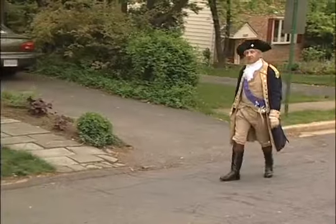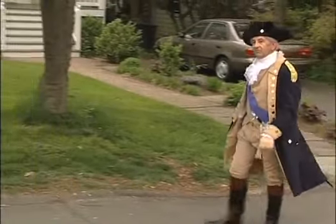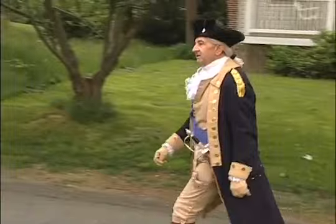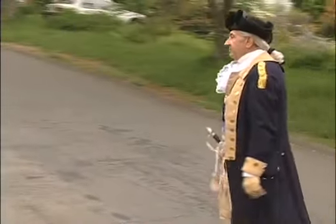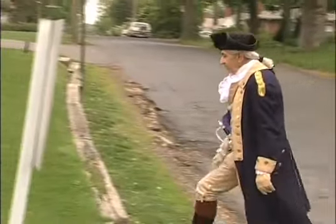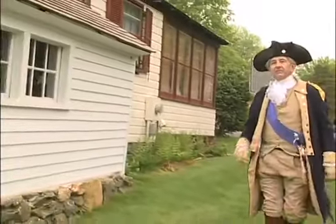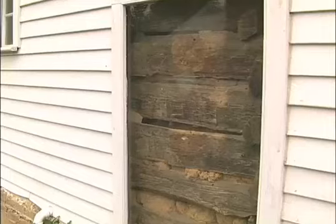Coming upon one of my favorite stops now, the John Ball House, which was built around 1750, more or less. The house was some years later bought by Mr. William Carlyn, who was one of my tailors. This house is open for visitors every Saturday from 1 to 4 o'clock.